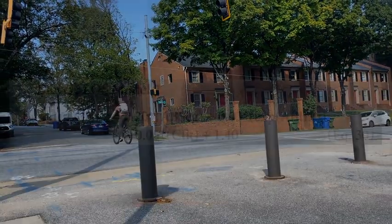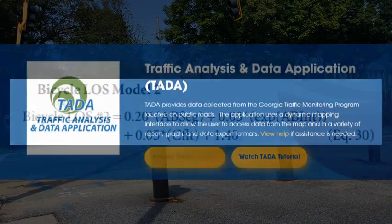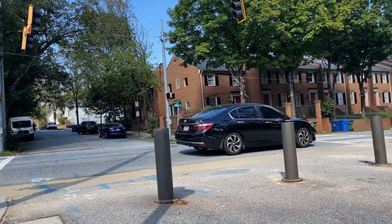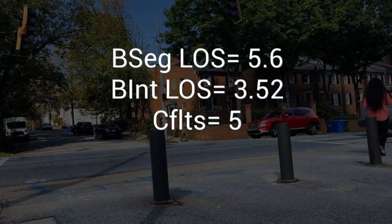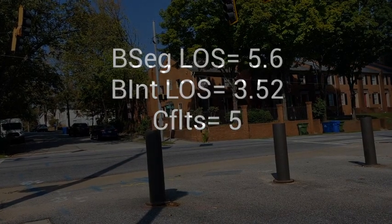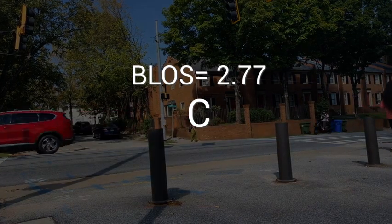For the bicycle LOS, the NACDO Model 2 equation was used. Similar to the pedestrian LOS, we used traffic data from the TADA and personally collected data to conduct our calculations. The segment LOS was found to be 5.6, the intersection LOS 3.52, and the number of unsignalized conflicts totaled 5. This resulted in an LOS of 2.77 or a rating of C.